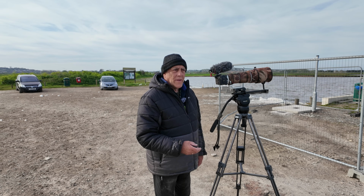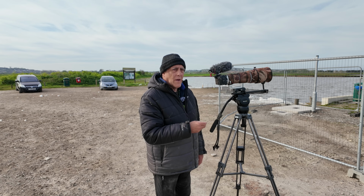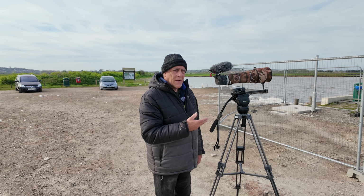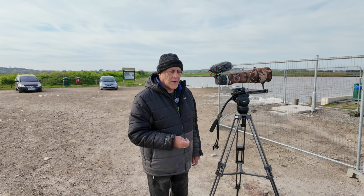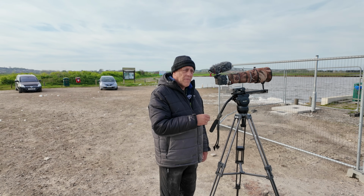So far this morning I'm using the OM-1 Mk2. I'm doing more video now with this camera than I did with the Mk1 because the autofocus has improved for video. So I'm less inclined to put the Lumix G9 Mk2 on, which is what I used to use nearly all the time for video. So it's saving me a lot of messing about, swapping from one to the other.